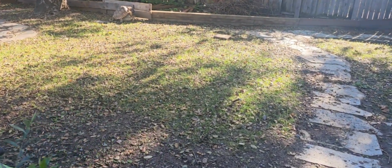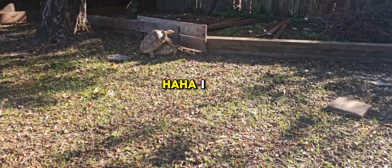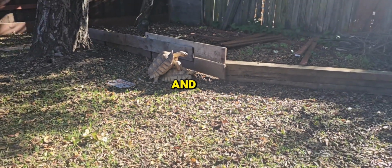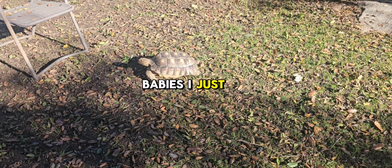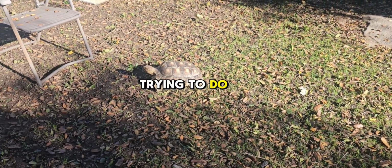Well, Spike is getting busy out here. I don't want to interrupt them too much, but this is what they do when they're mating, and you can expect Big Mama may have some more eggs soon. Back to Shelby. We'll get back to the babies. In case anyone was curious, that's what Spike was trying to do.